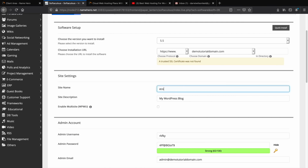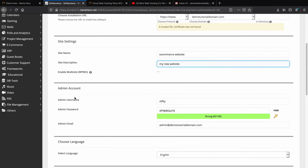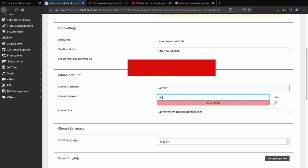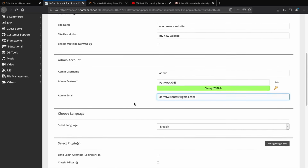So you can just put something like e-commerce websites, my new websites, and here we have the admin account. So make sure you write all this information down. You will need this when you log into WordPress every time you want to log in and make changes to your e-commerce website. So I'll put admin, and we'll do paddywhack. And on your admin email, make sure you have an email that you have access to, because if you forget your password, it's going to send your password to this specific email that you put on file.